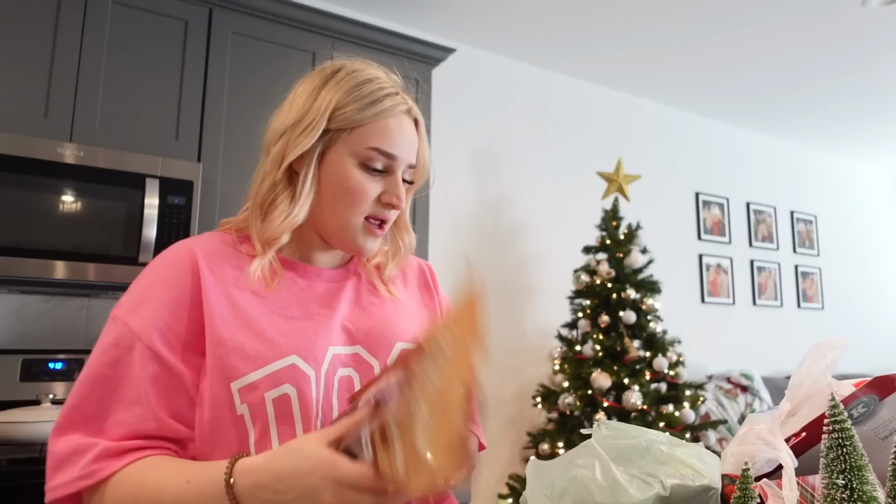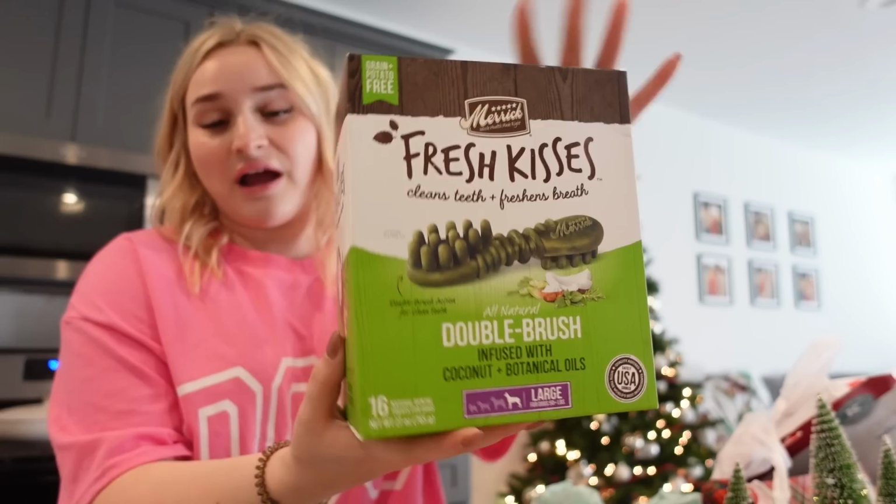Also got them a pack of bully bones. My dogs are obsessed with bully bones. Out of all the treats that they could ever get in the world, bully bones are their favorite. When your dog eats salmon oil, their breath will stink, so I do get these for them now. These are the Merrick's Fresh Kisses. These are my dog's favorites. I think they smell the best besides the Greenies.